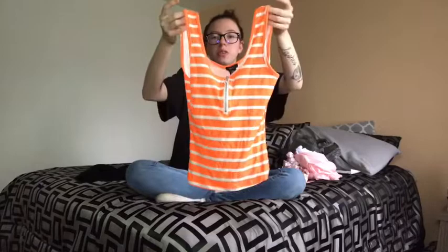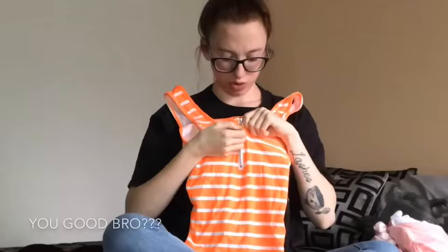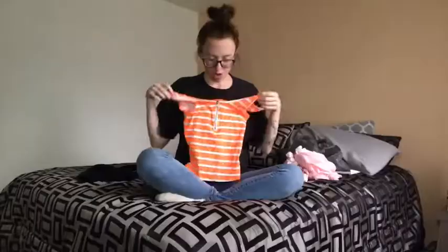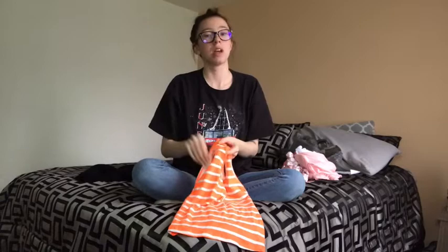Okay, so the only shirt that I got from Rue 21 is this super super super cute little orange striped tank top, and then it has a ring on it, and I just think that detail is super cute. That way it's not just a plain regular tank top, and the material is very very soft, and it's thick as well. So this was in the size small, and this was $10, so you really can't beat that.